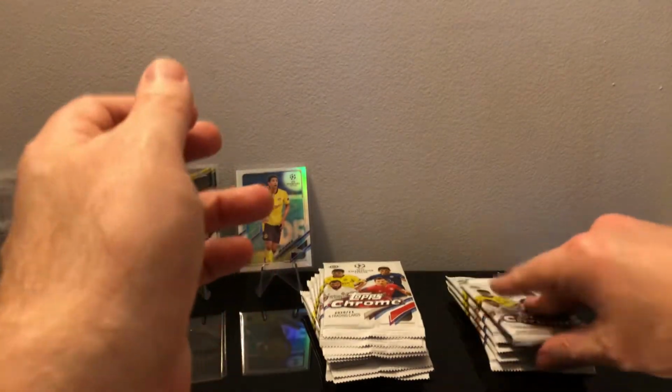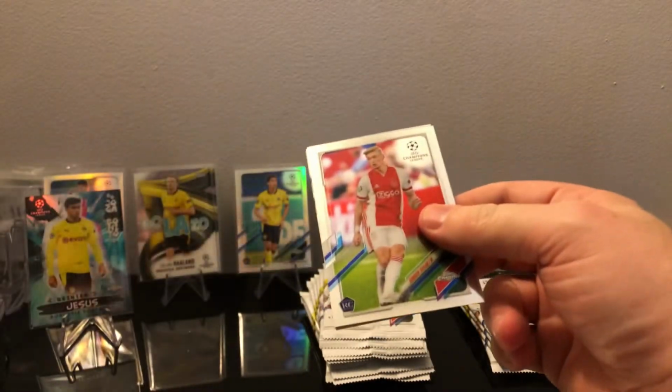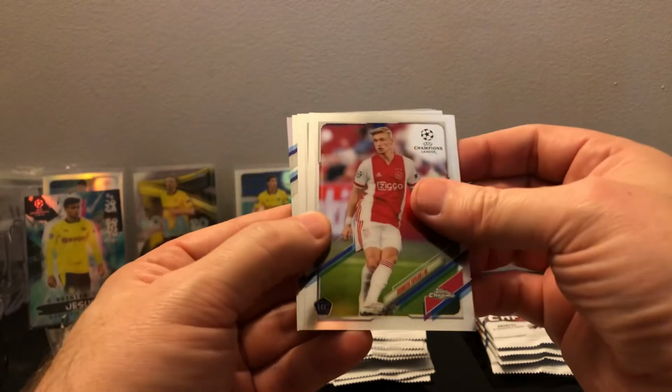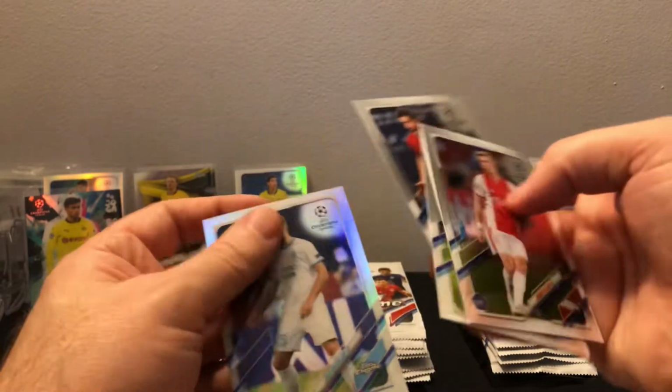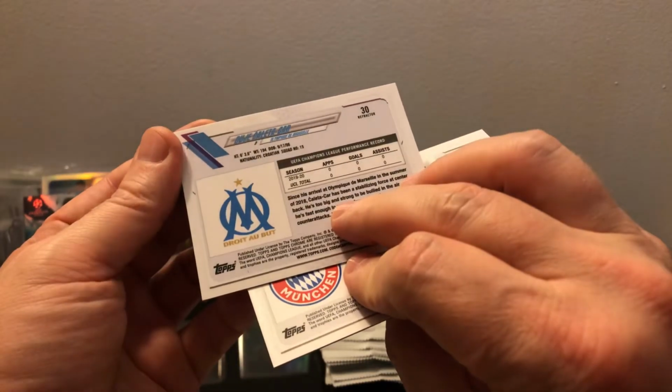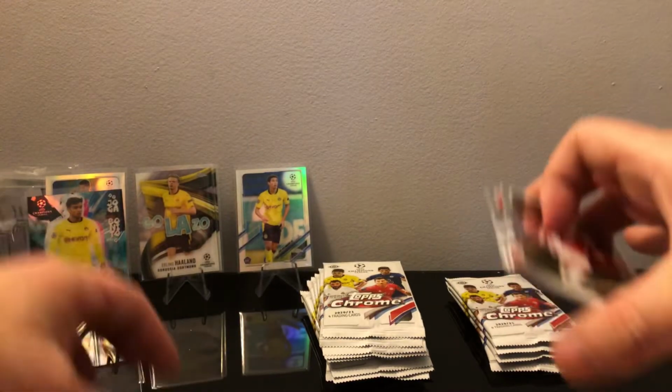So I guess the thing to look out for really is the image variations. I'm assuming they're one per case, and I think there's 10 of them this year. So that's quite a lot. Man, we are getting this team, Marseille, all the time, of everything, it seems. Come on, man.